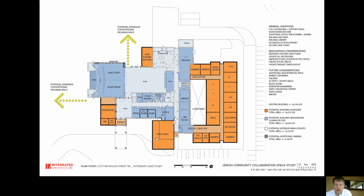This is starting to look at the trade-offs, the adjacencies, the flow, and this would really be the next step as we move to one of the sites, or if we move to the Fulton site and start looking more specifically at that building. We'll get with hopefully a design committee and get more specific about how the spaces need to be sized and positioned to be successful.